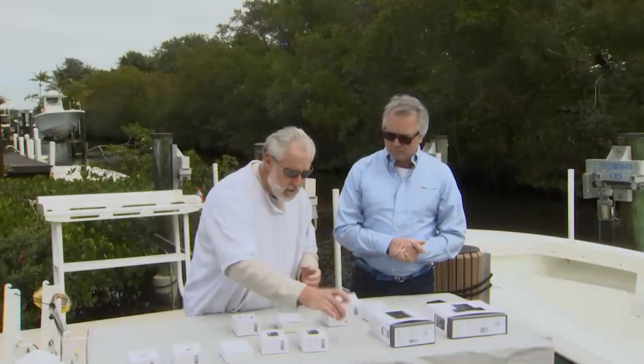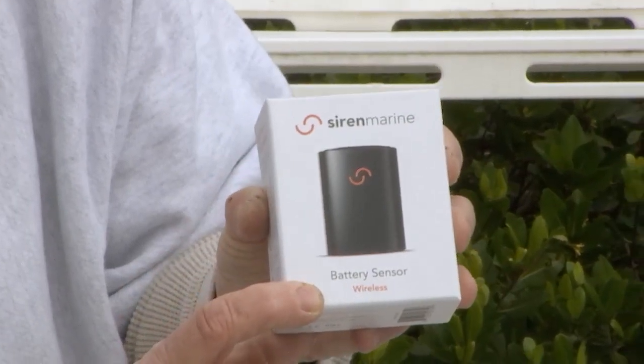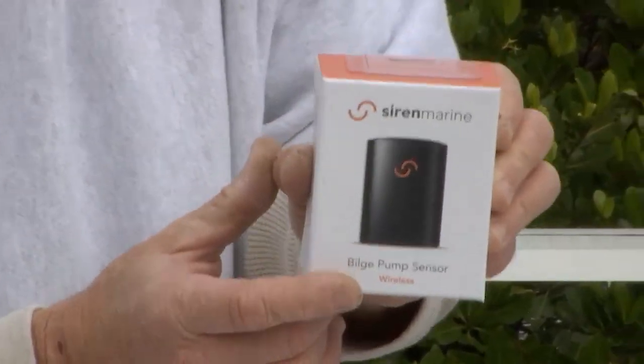Okay, guys, check this out. The orange tells you that it's wireless. This right here is a battery sensor. Okay, key. Could have used that yesterday. All right. Also, bilge pump sensor. Could have used that yesterday. Absolutely. And it's wireless.